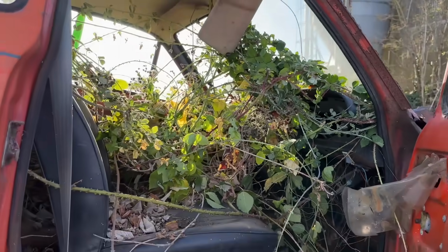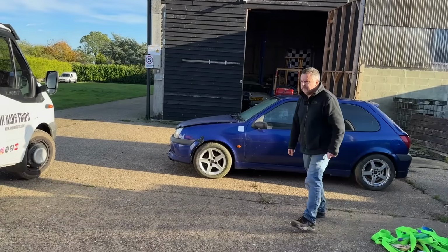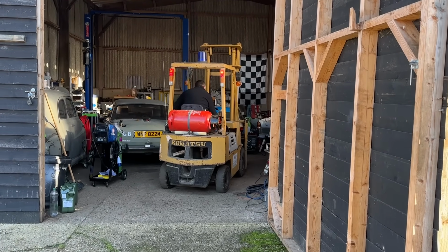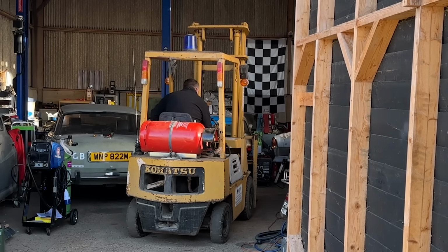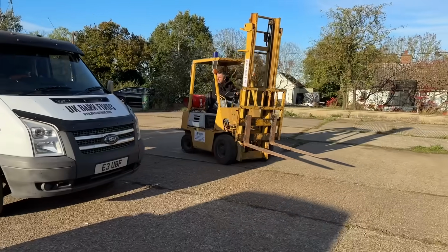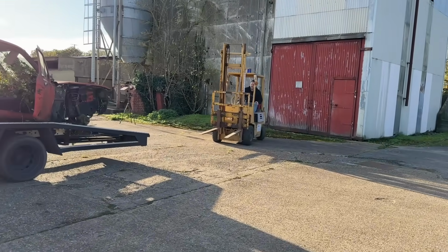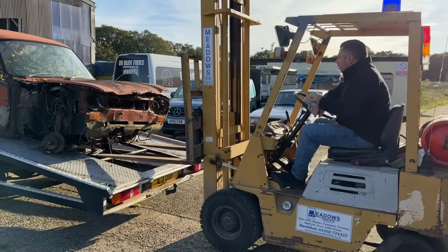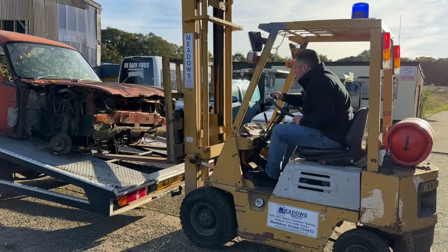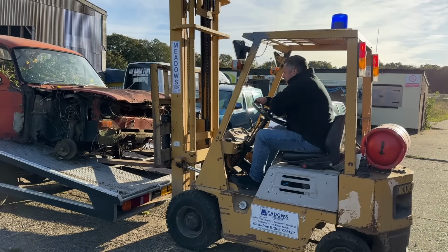I don't think so. Right, let's get the trusty forklift. See if that will start. This has got a sticky starter motor, so don't hold your breath. Oh, just to prove me a liar. Yeah, off and away. Don't know if these are going to reach. Oh, they might do. I've only got to get a tiny little lift.